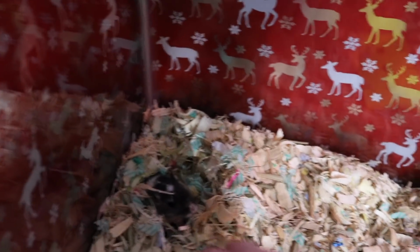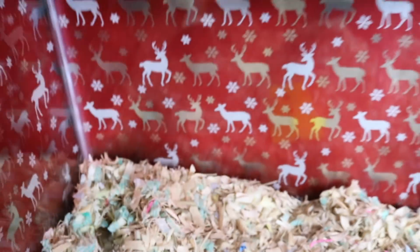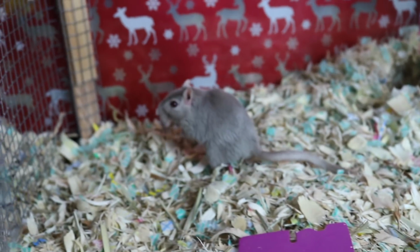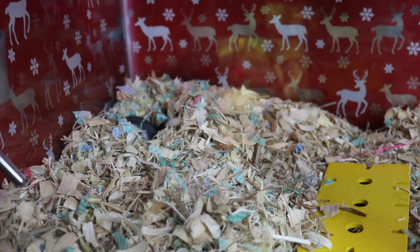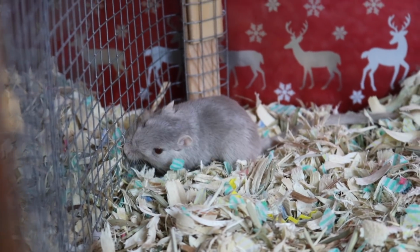She was just out when I came in here. Hi, honey. So here is little Chicken. You have some wood on your head, Chicken. So this is Chicken and Waffles. They got along for a really long time. I believe they were litter mates. And then they did just start bickering the other day. Before it got too bad, I did separate them, but I think I'm going to be able to put them back together, hopefully. Looks like Chicken just wants to sleep right now, but that is Chicken and Waffles.